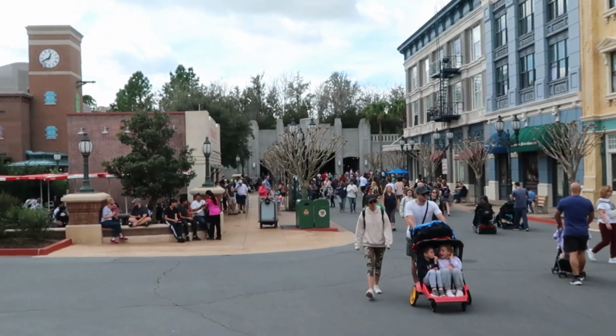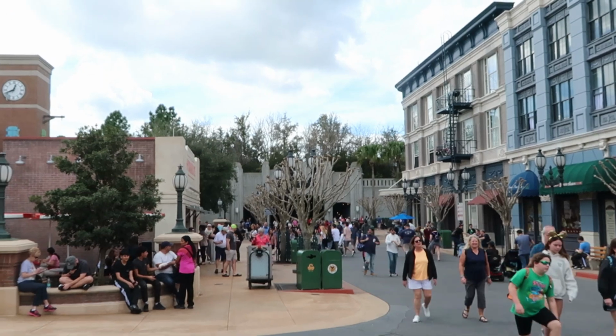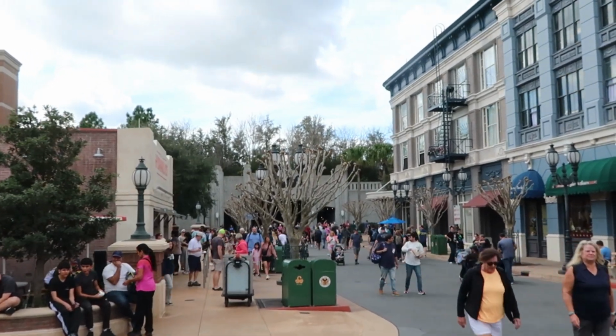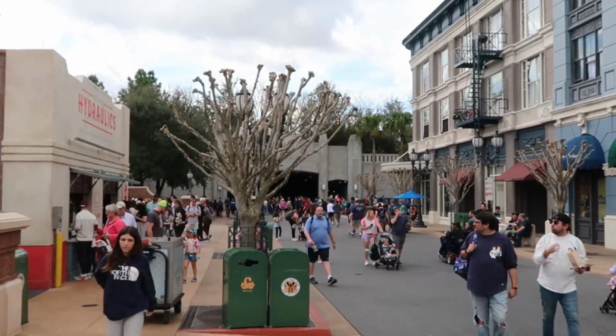And now that we've checked out all of the newest Star Wars merchandise over at Tatooine Traders, let's actually head on over to Star Wars Galaxy's Edge and see some of the new merchandise over there. Like I was saying though, Star Tours right now is currently a 40-minute wait, definitely on the higher end of a wait time. I do want to check out the wait time for Rise of the Resistance. This way we can compare the two attractions.